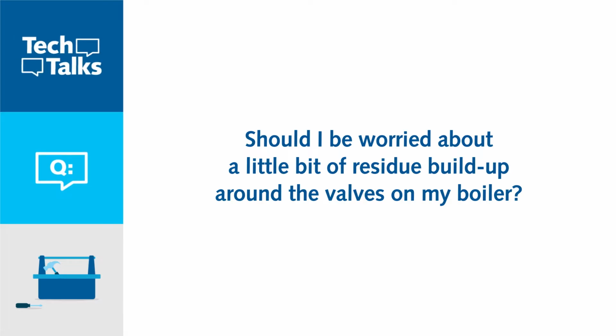Should I be worried about a little bit of residue buildup around the valves of my boiler? Yes, that's a concern. Most of the systems out there these days have antifreeze in them to keep the pipes from freezing. Because as we all know, not everybody stays in their home year round, and especially in New England. After years, that antifreeze and water solution starts to become acidic. So you're going to start seeing the corrosion eating away at the copper and the brass fittings.